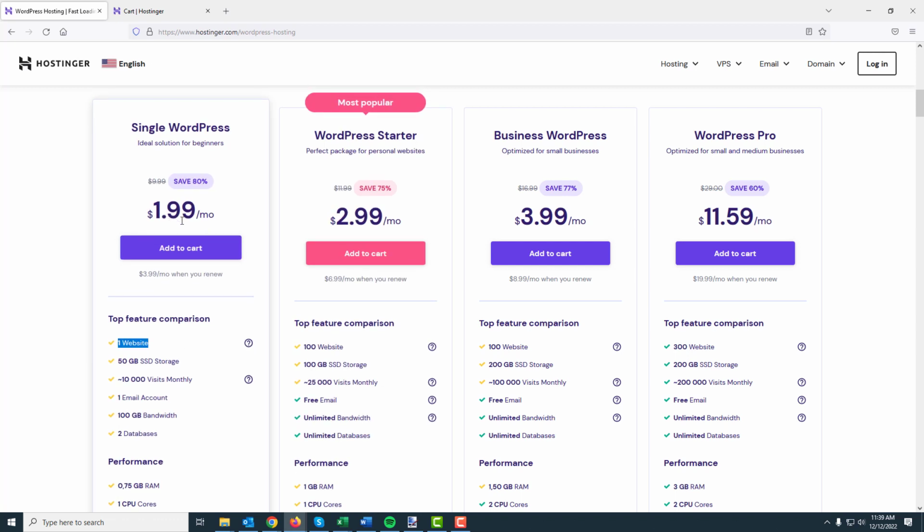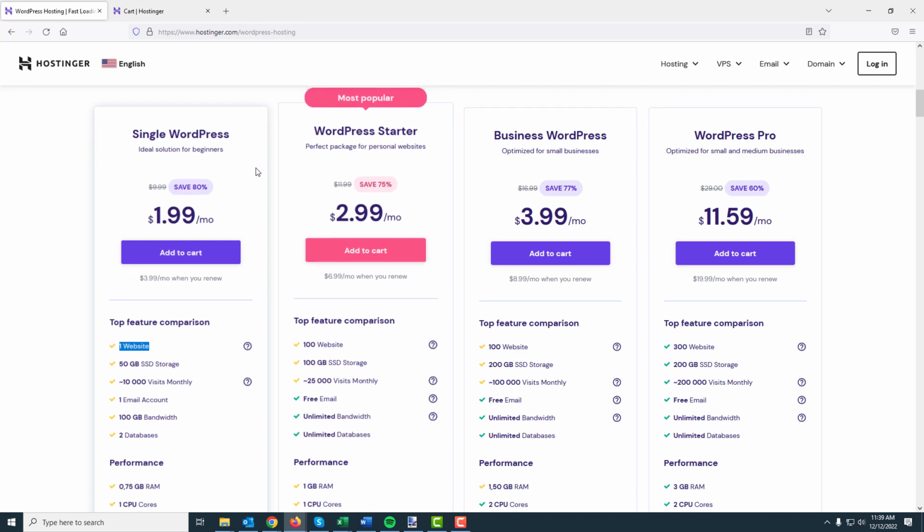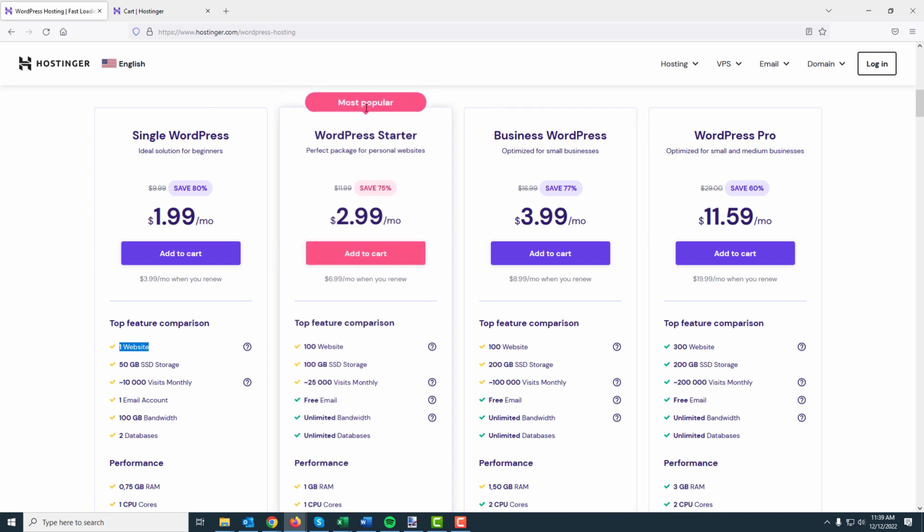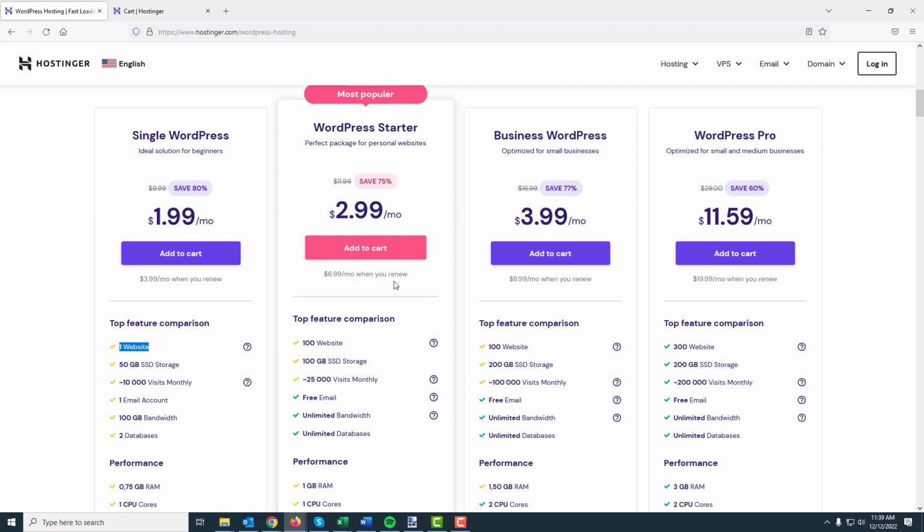Now, $1.99 is not that bad. I mean, it's $3.99 a month when you renew. This is all promo pricing, and every web host provides promo pricing, so that's something to consider. So what I did was I went with the WordPress starter program, which I'll add to the cart and show you the actual pricing once we get into that, is $6.99 a month, which is fair these days. $6.99 a month is not bad whatsoever.